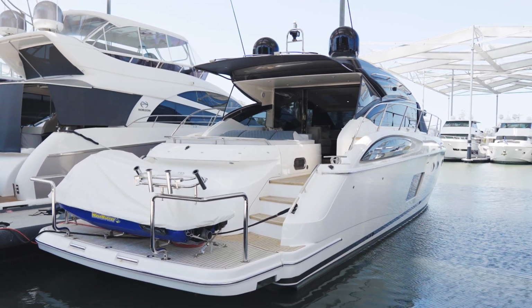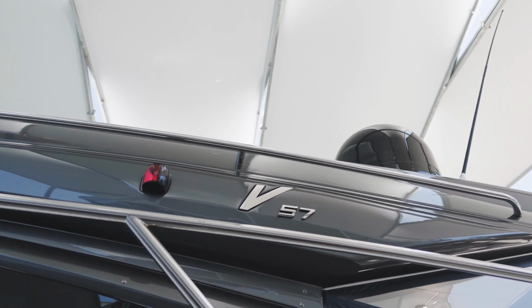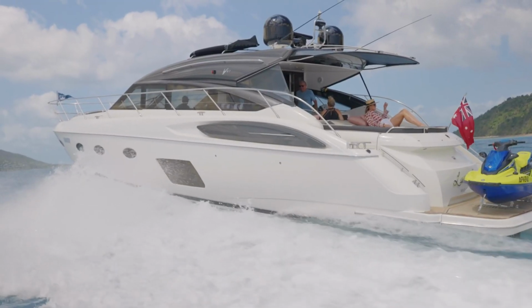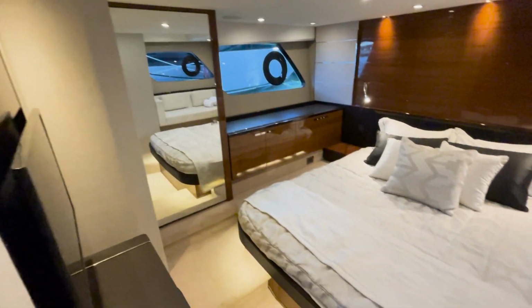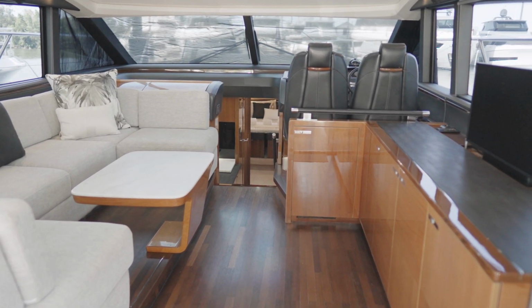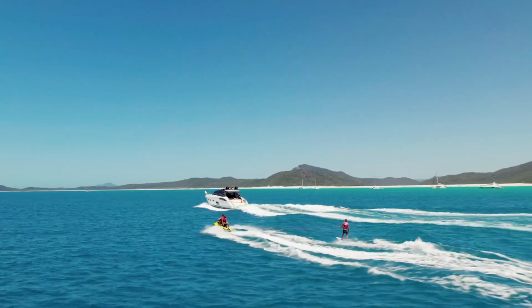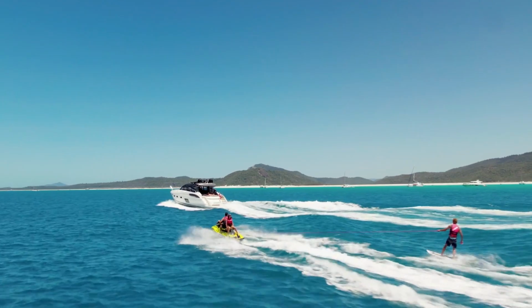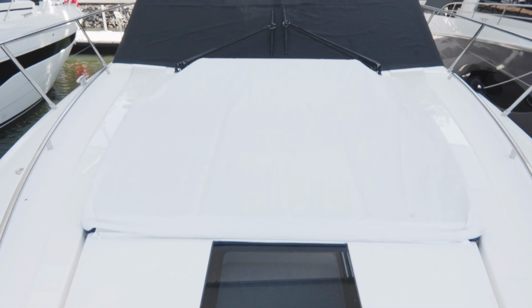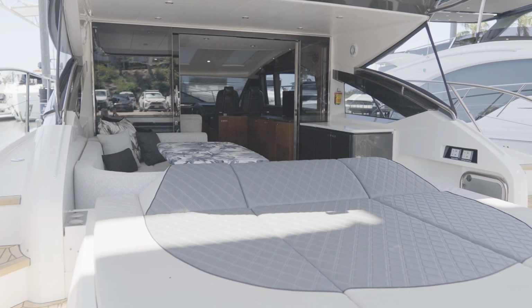One of the other boats sitting here on the dock, ready for a new owner before Christmas, is Latitude, the V57. Tell us a bit about her. So she's a 2013. She's done a few trips up north with us now. I think this year was her 3rd trip up to the Whitsundays. Volvo powered. It's just a beautiful boat. The one thing with the V-Class is you get the big sun pad on the back, you get the tender garage, so you can have a jet ski on your platform as well, and the massive sunroof. Even though it's an enclosed boat, you can open up the sunroof and the back doors and get the breeze through.